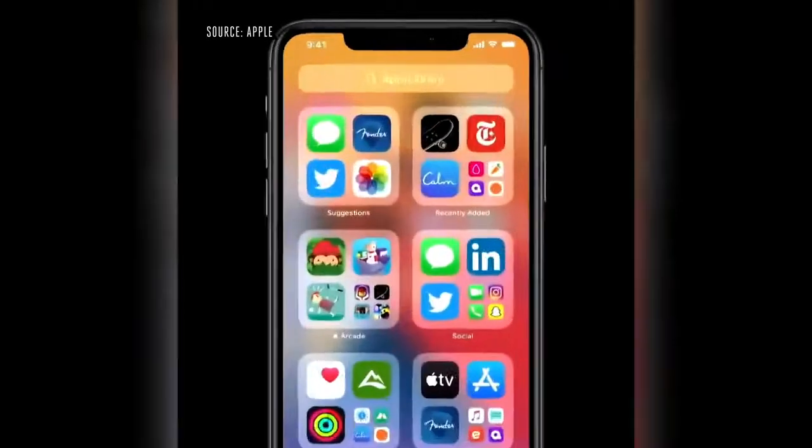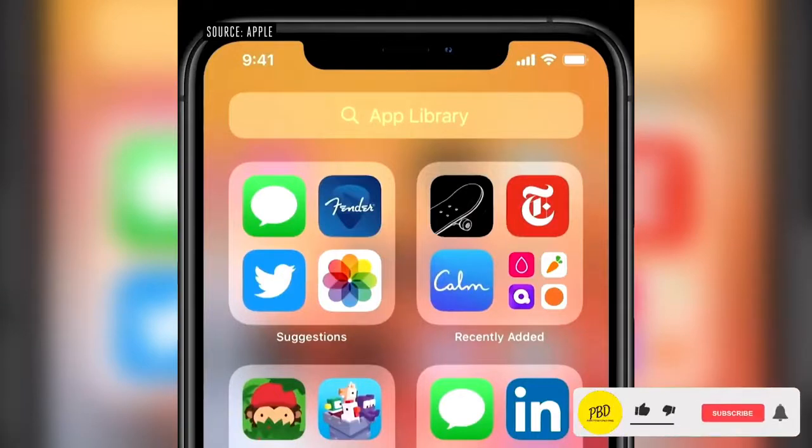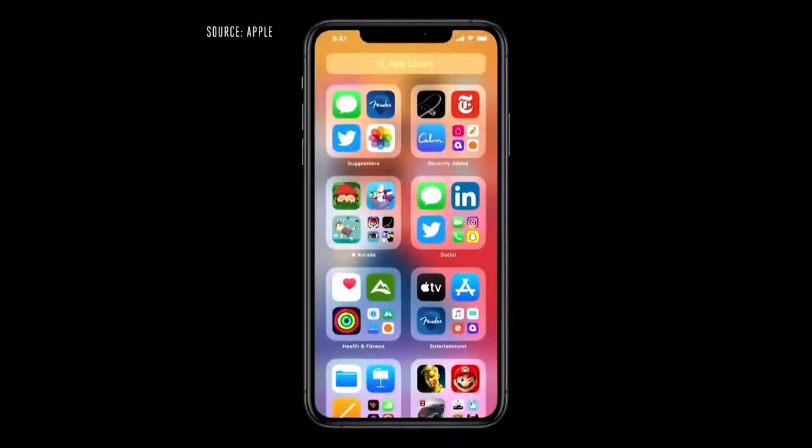Now over here on the upper left, I have suggestions. It uses on-device intelligence to show me the apps that I'm likely to need next. And on the right is recently added. And below are intelligently curated categories.